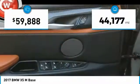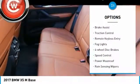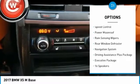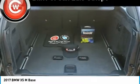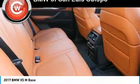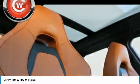This vehicle has less than 45,000 miles. Here are some of this vehicle's great options: electronic stability control, brake assist, traction control, remote keyless entry, fog lights, four-wheel disc brakes, speed control, power moonroof, rain sensing wipers, rear window defroster. If affordable style and reliability are what you're looking for, this vehicle couldn't be more perfect. Drive it today.